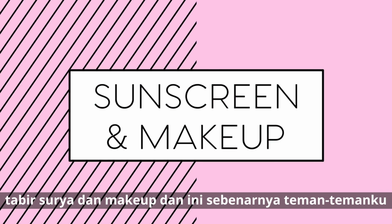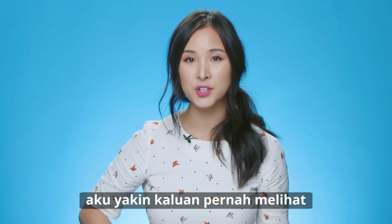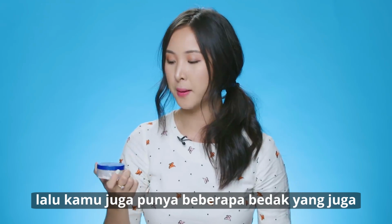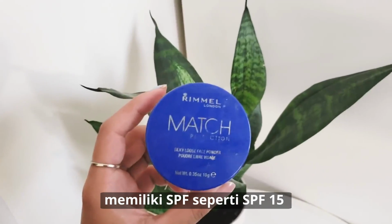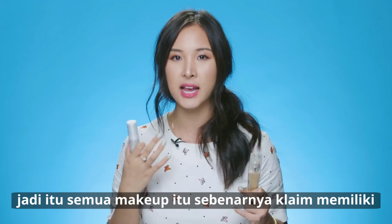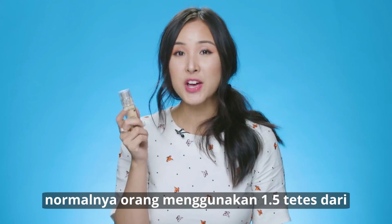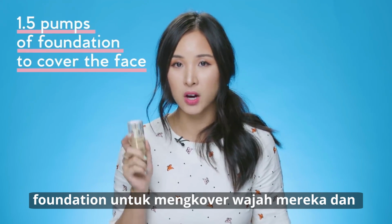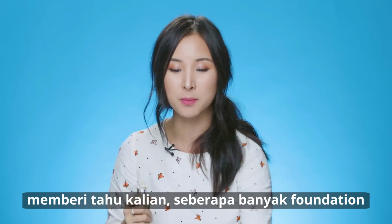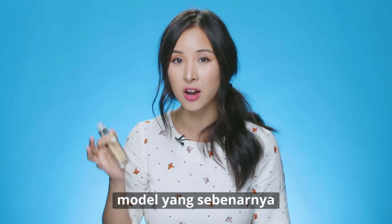Now when it comes to sunscreen and makeup, this, my friends, is where I'm going to blow your little mind. I'm sure you've seen in your foundation there's SPF 20. And you also get some powders that have SPF, like this is SPF 15, and this mineral powder is SPF 30. All these makeup products actually claim to have SPF in them, which they do. But this is what's going to blow your mind. A normal person uses about 1.5 pumps of foundation to cover their face, and that's already a lot. But let me show you how many pumps of foundation you'd actually need to use to get the recommended protection on the bottle.